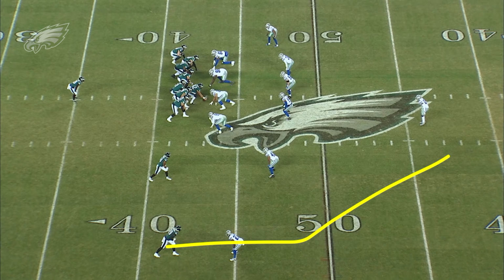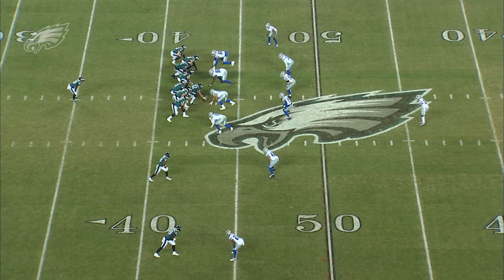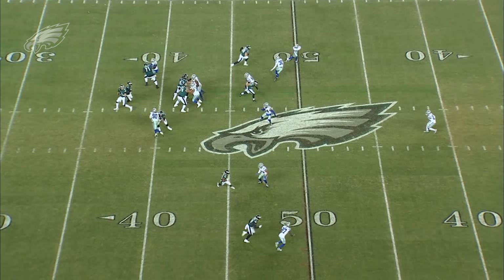How is he going to handle these two routes in his direction? Because he is responsible right here in this area. So let's let this play out. Let's see how Jordan Lewis decides to play it. He drops back. He's playing pure cover 3 technique.